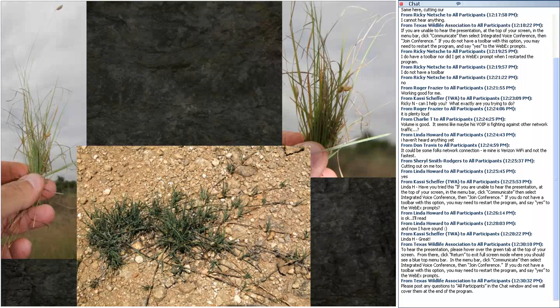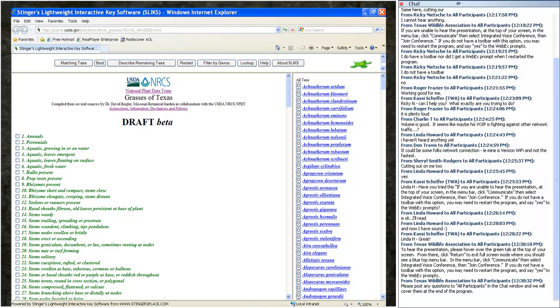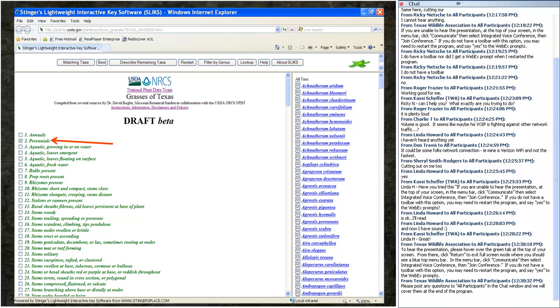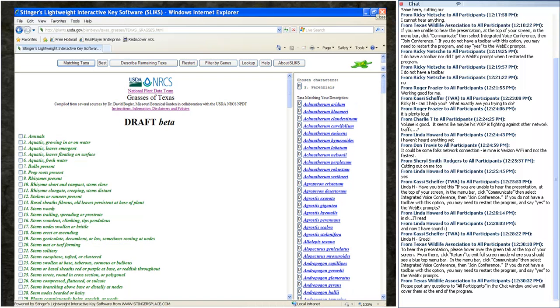Page, Grasses of Texas. You click on choices over there on the left. You don't have to click all of them, but click the ones you know. You've got the plant in front of you. You say, well, this is a perennial, so we're going to click on perennial there, number 2. You put a check mark. I've checked it. Then you click on matching taxa. And if you notice on the right-hand side where the red arrow is, it moved that character choice over to the right-hand side. It moved the number 2 perennials. Notice it's gone from the left.